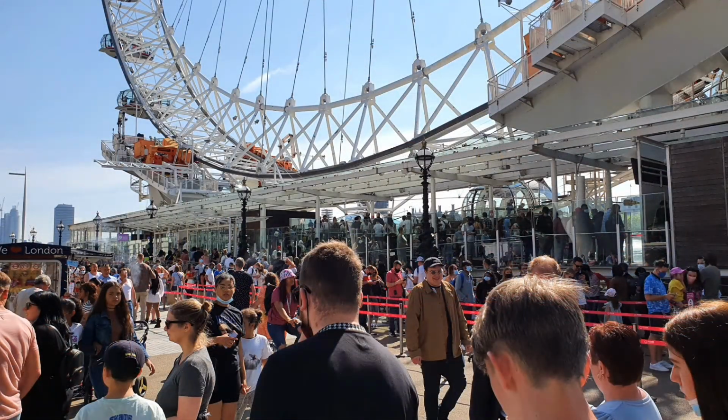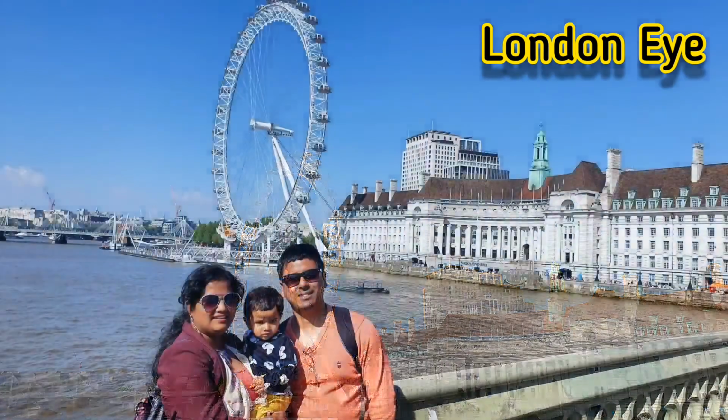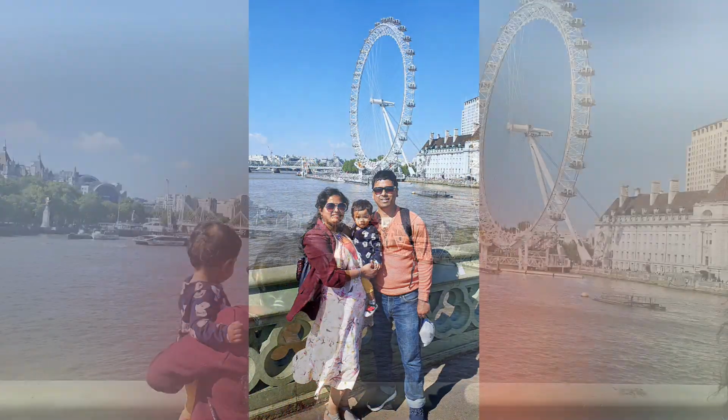This is the view of the Millennium Wheel or the London Eye, the world's tallest cantilevered observation wheel.